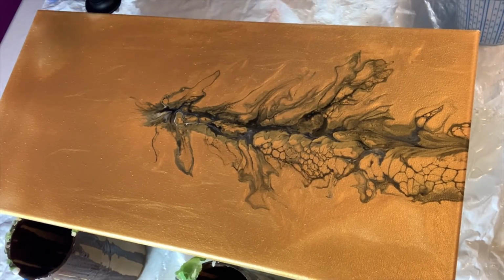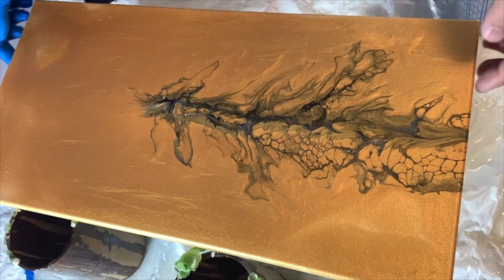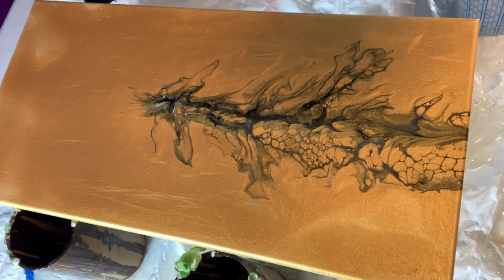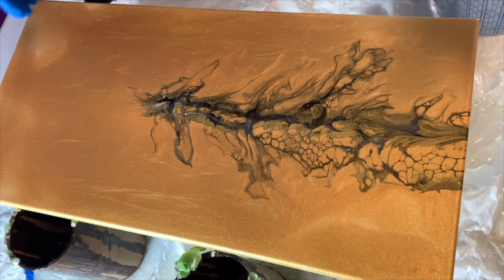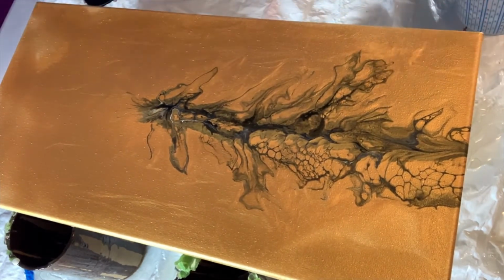All right, this one is dried. I've got the back taped, so when the droplets harden, when the resin hardens, you can just pull them right up. It's really nice. Pull that tape off, pulls them right off, so you don't have to struggle with that.